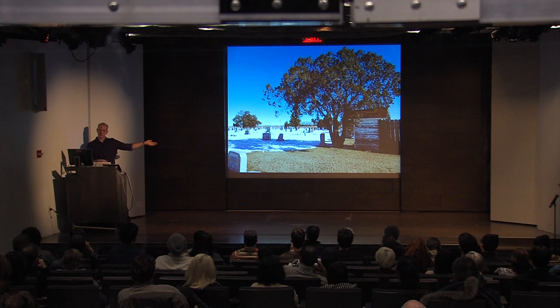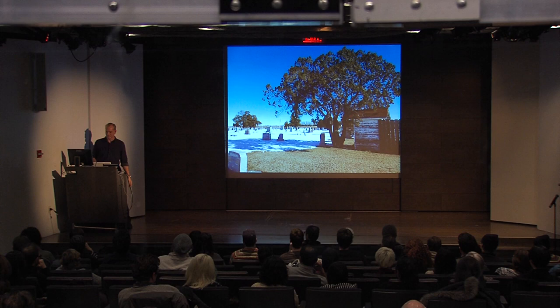And if you wanted to spend time there and had to go to the bathroom, that's a little outhouse there. That's what that building is there. No one uses it anymore.